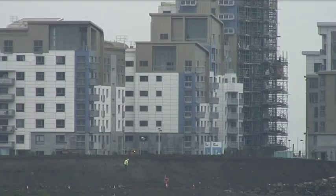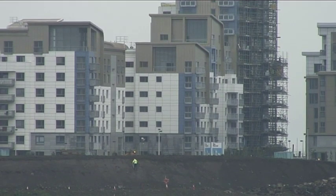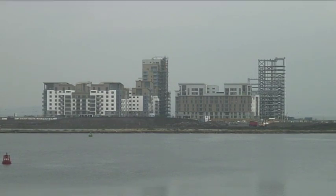And also, the land is worth a lot of money now because Edinburgh house prices are going through the roof. Demographics are changing. There's a much bigger demand now for smaller properties, but more of them.